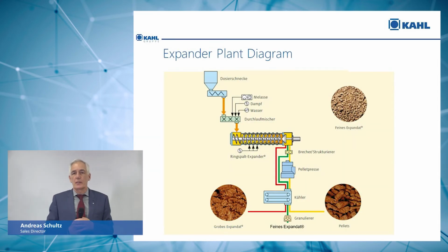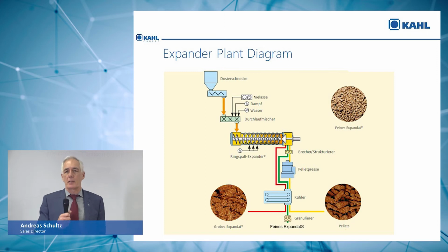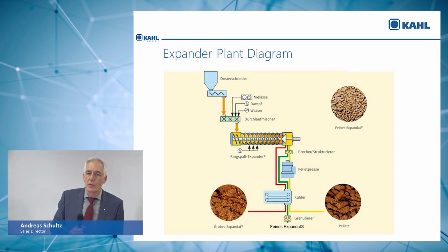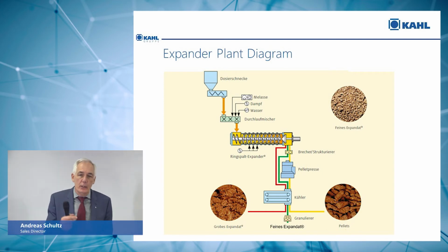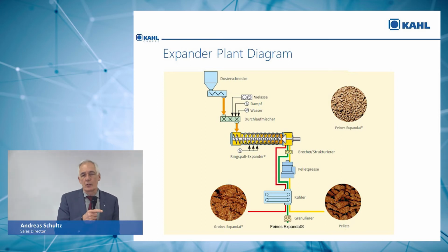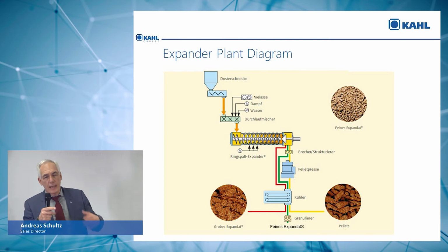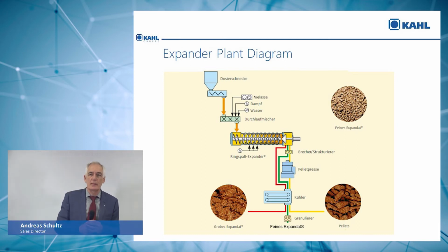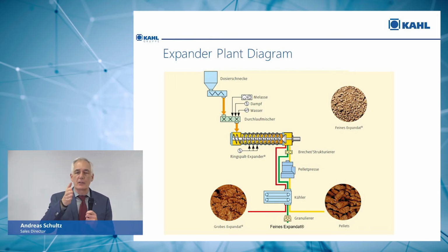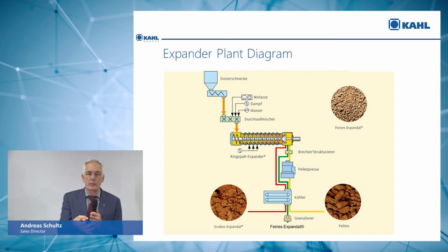If you look now at this picture, you see a typical expander line, starting with the pre-bin with a dosing screw. Then we have a conditioner. In the conditioner you add steam and heat. You treat the product, you can even add a liquid or something like that. And after the conditioner, you go into the expander, as shown in the picture before, and you pass the product through the expander. At the end of the outlet, you have three possibilities for how you can handle the product. First, you bypass the crumbler, the pellet mill, everything, and go directly to the belt dryer and the belt cooler. On the belt cooler, you then have a product called expandat.